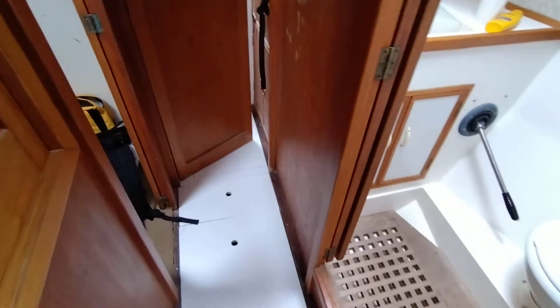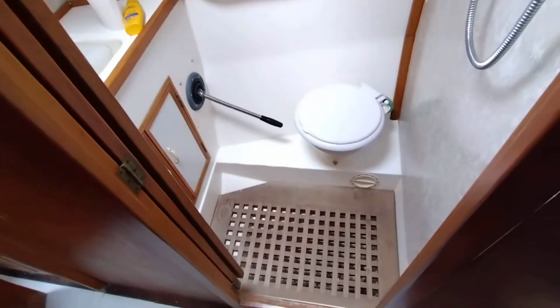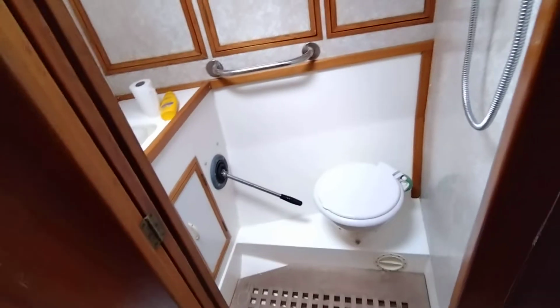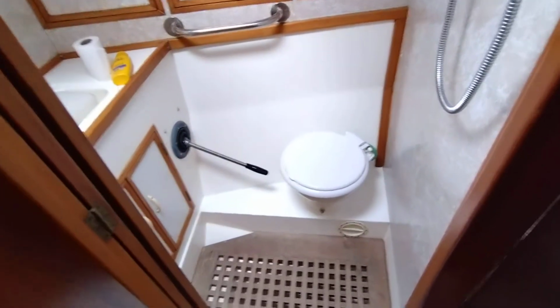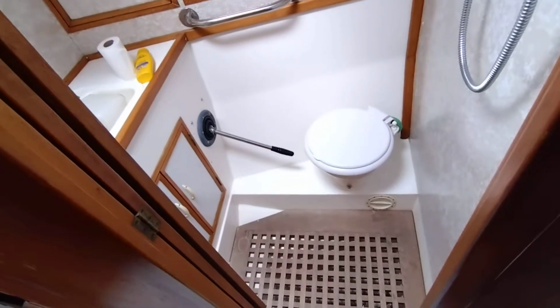So down here, heads on the right, on starboard side, nice big heads. It is still my intention at some point to replace either this one or the one on 11 point. Actually, I might replace the aft one with a composting toilet.